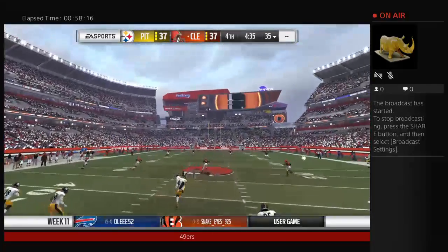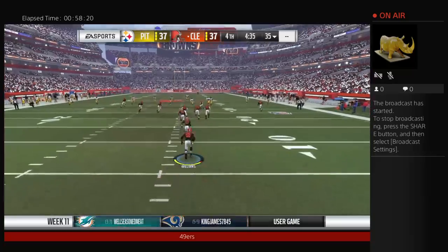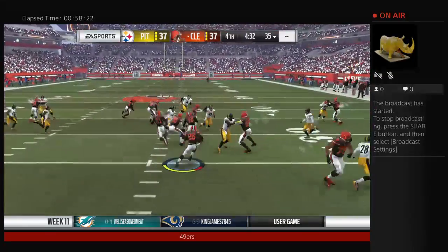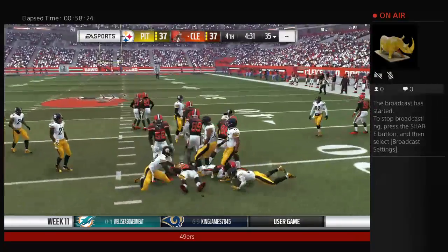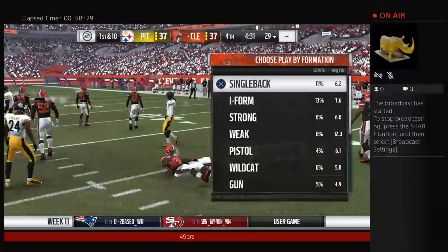Set to go now with the kickoff. These 2 teams all even again as we continue in this wild 4th quarter. Now Damian Williams to return it. And it's a pretty good return here as he'll get it up to the 29-yard line.